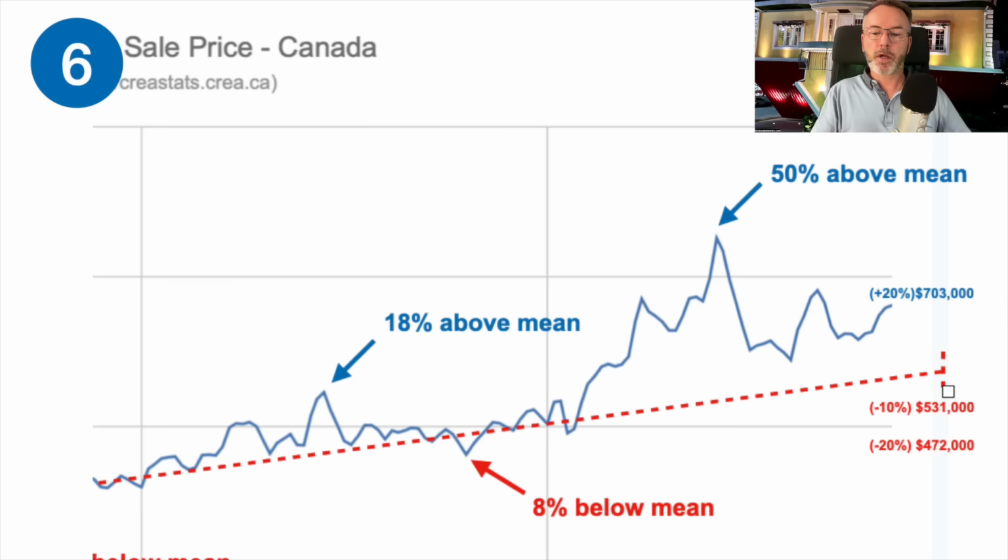So my point is, when we revert to the mean, we don't just hit the mean. We're going to go below the mean at some level. Who knows what that level will be, but it looks like we can safely say it's probably going to be at least a 10% dip below the mean line. Could be 20, considering the amount above the mean line. We went 50% there back in 2022. We're currently sitting at 20% above the mean line in April, which is $703,000. You can see it there in the small numbers on the right side.